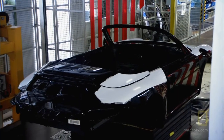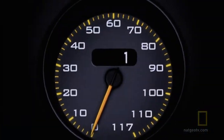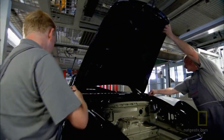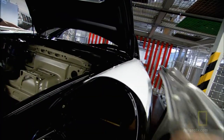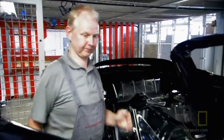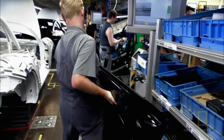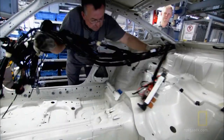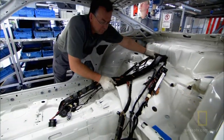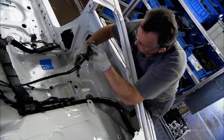Now, a painted body shell enters the main assembly line. Station 1. The 911's new paint job is protected with pads. Then the doors come off to allow easier access to the inside of the car throughout the assembly process. At Station 2, technicians snake wiring through the car, laying down the network for the electrical system.